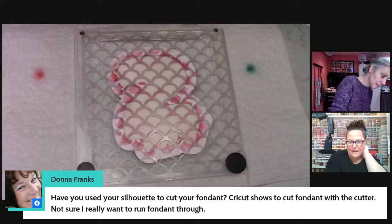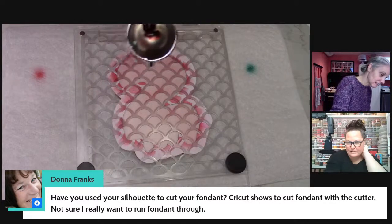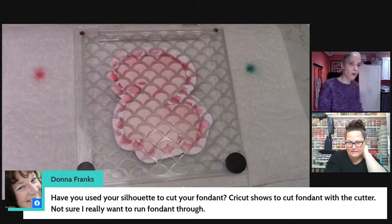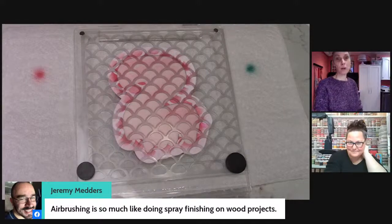You have a question about your silhouette and cutting fondant. Have you done that? No, I haven't done that. Years ago, I think Cricut came out with this thing that cut fondant. This was something you just throw in your dumpster. It was the most horrible piece of trash. And that's why when it came time to look at what machine to buy just for paper, I didn't buy it, because I'd had such a bad experience with the fondant one.